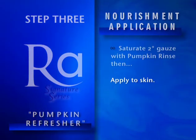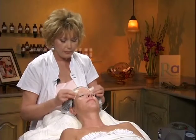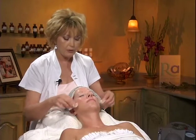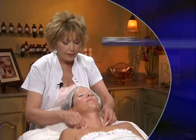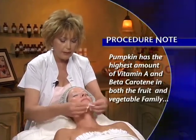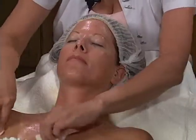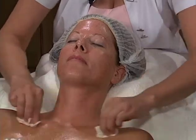So put a little bit of your pumpkin rinse on your gauze and just lay it into the tissue. This whole treatment is based on the nutrients of pumpkin. Pumpkin has the highest amount of vitamin A and beta carotene of any of the plant family of your fruits and vegetables. Beautiful antioxidant mixtures. Like I said, great for infusing nutrients into the tissue.